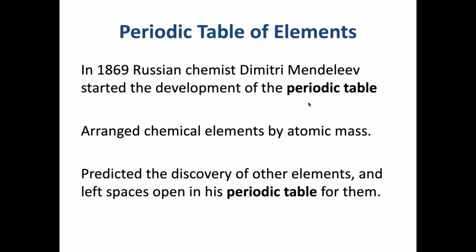In 1869, Dmitri Mendeleev started the development of the periodic table. What he did was he calculated the molecular weight, really the atomic mass, the combination of the protons and the neutrons, of these different elements, and he tried to organize them by molecular weight and by properties. What kind of properties they had, which ones were metals, which ones were non-reactive, and so forth. And he put together the periodic table.